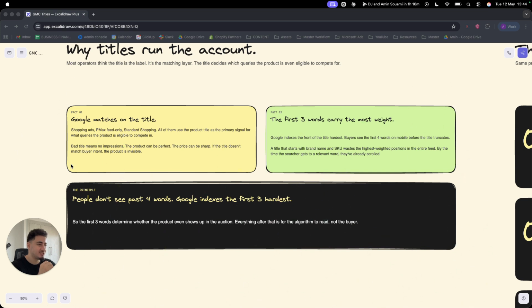All right, cool. So Google matches on the title, right? So shopping ads, PMAX, standard shopping, right? So, GMC really comes down to Google shopping, right? And the first few keywords are going to ultimately dictate your targeting. That's going to be very important.